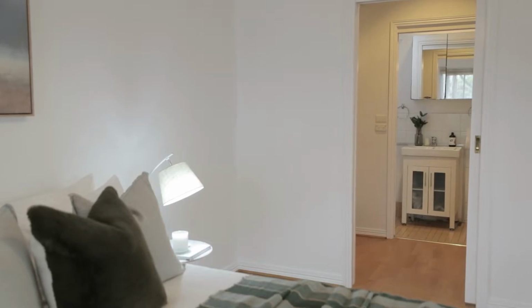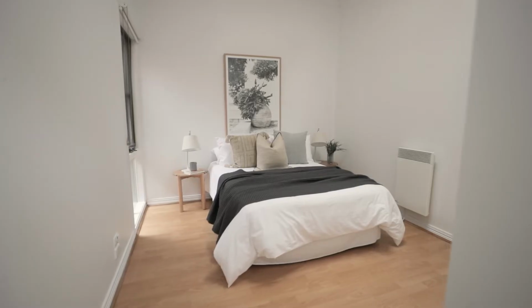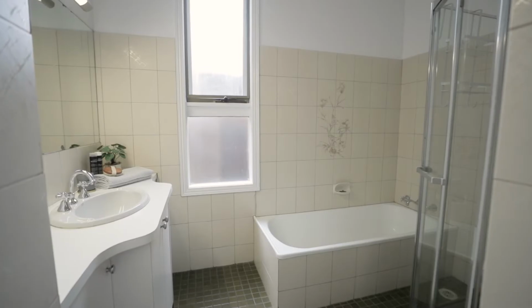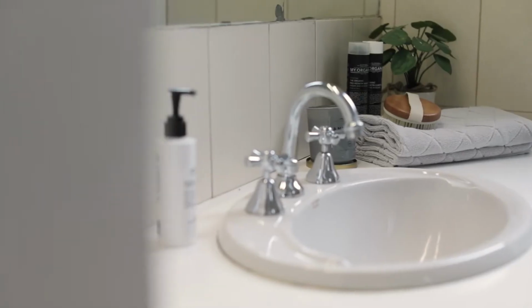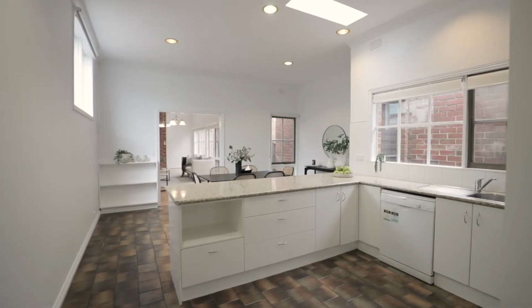Three generous bedrooms, master with a large ensuite and walk-in robe. The secondary bedrooms feature skylights, bringing in plenty of natural light. Two bathrooms and a separate powder room and dedicated separate laundry. The large open kitchen and dining with great flow into the lounge.